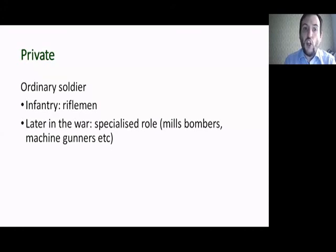And in terms of how you can tell whether a private soldier is a private soldier by their uniform, they have no distinguishing marks. They have no distinguishing signs. So it's very easy to see them because they don't have any rank on their uniform whatsoever.